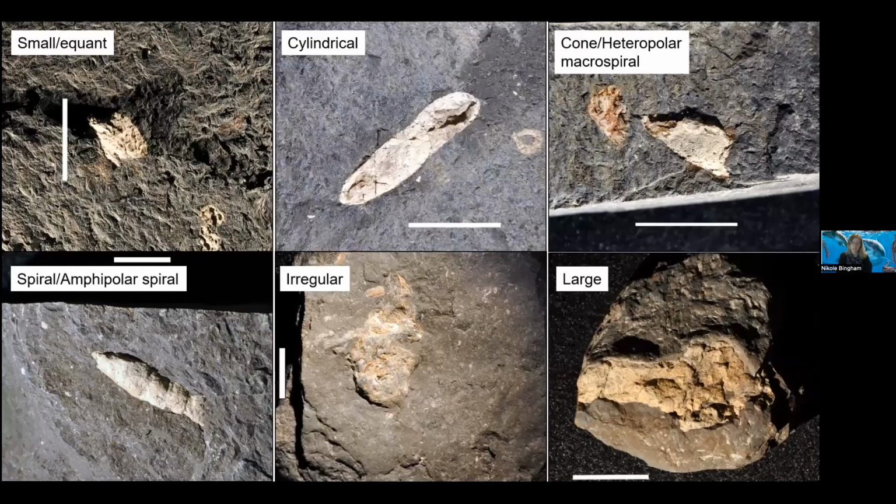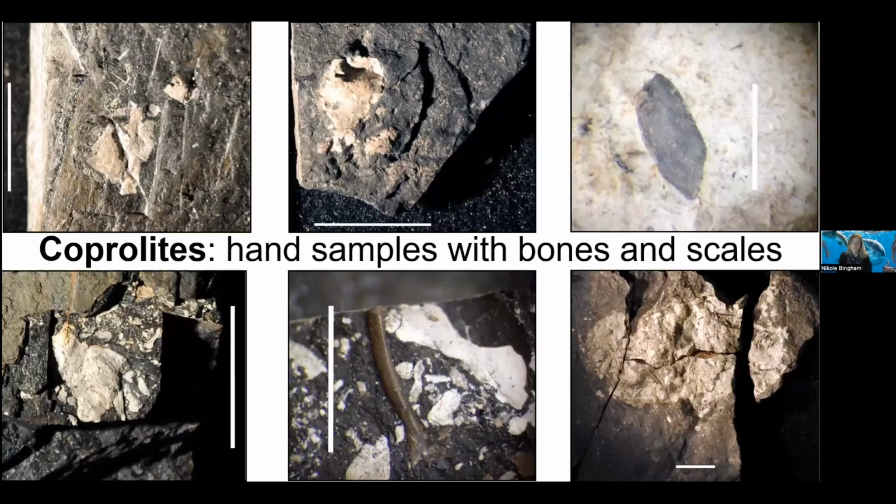From most abundant to least abundant, you have the small equine coprolites, the cylindrical, the conical or heteropolar macrospiral, large, irregular, and a spiral or an amphipolar spiral. These are just some pictures of some of the coprolites he looked at in different shapes. If you want to go read an excellent paper, his from 2020 is really great and actually explains the criteria for each of these. In terms of composition, they have bones. Most of them have some kind of bones, or there are bones found throughout them, as well as fish scales.